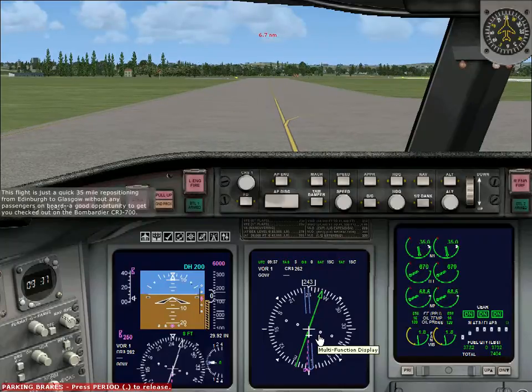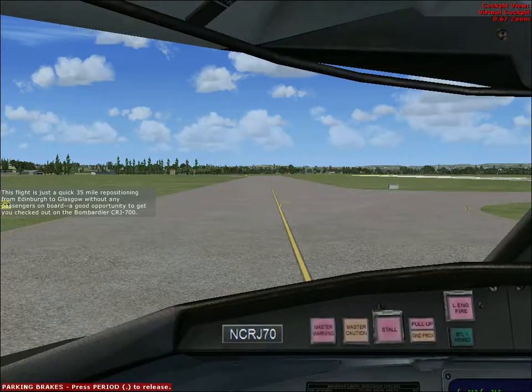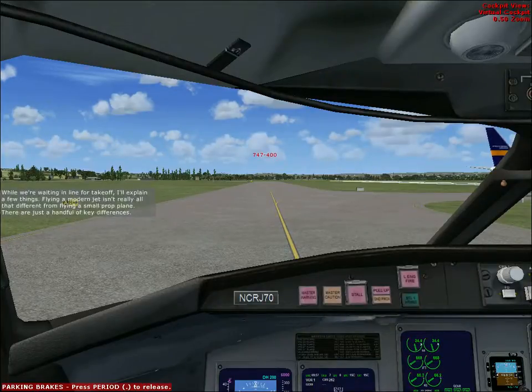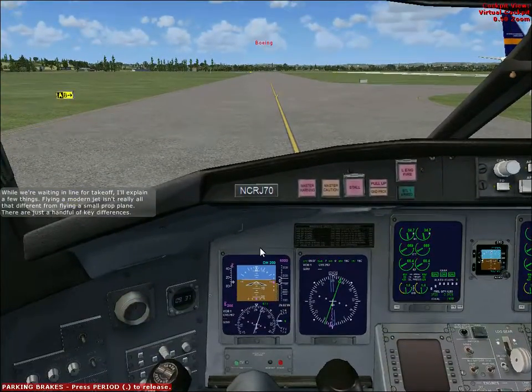This flight is just a quick 35-mile repositioning from Edinburgh to Glasgow without any passengers on board. A good opportunity to get you checked out on the Bombardier CRJ700. While we're waiting in line for takeoff, I'll explain a few things. Flying a modern jet isn't really all that different from flying a small prop plane. There are just a handful of key differences.